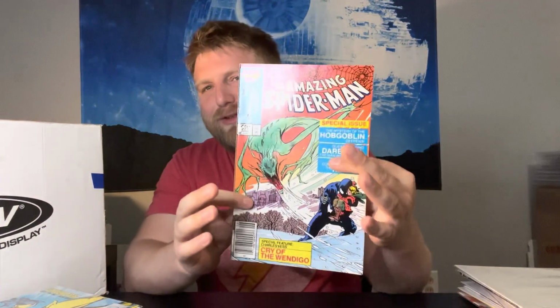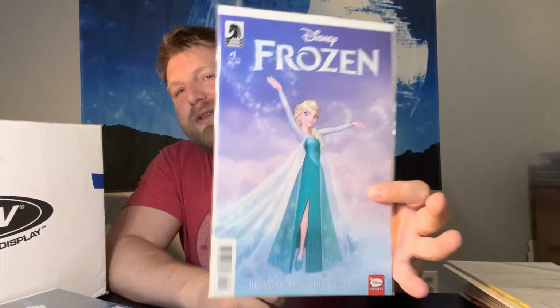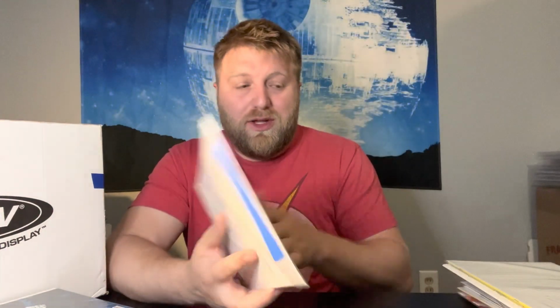ASM 277. I just grabbed it. I don't think there's much ASM in here. Another copy of this. 264. We have Frozen #1. I don't know anything about it. I just grabbed it because it was a #1. This is Dark Horse. This is Dark Horse too. So sometimes these one-off stuff can have some value if they're rare. So I'll look into that one.